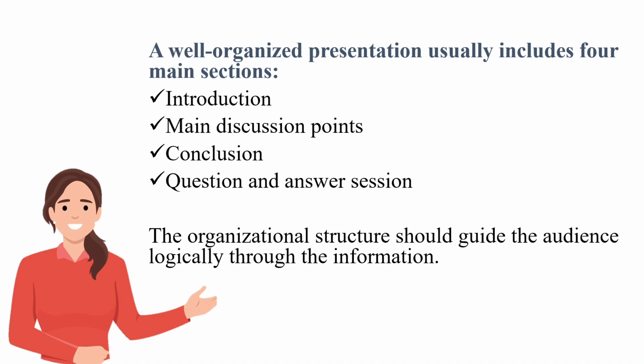a brief introduction. Second comes the main body, where the key ideas are explained and supported with examples or data. Third, you need to give a conclusion, which summarizes the main points and reinforces the message. Finally, many presentations include a question and answer session, where the audience can ask for clarification or further information.